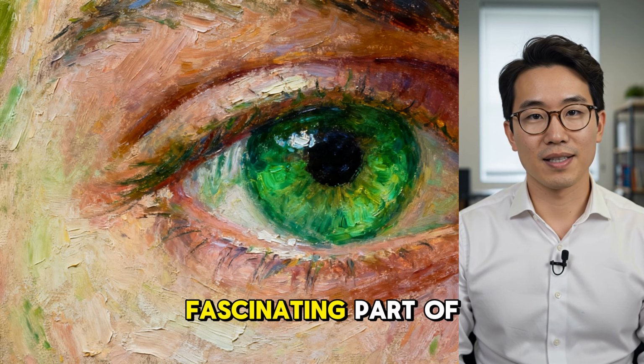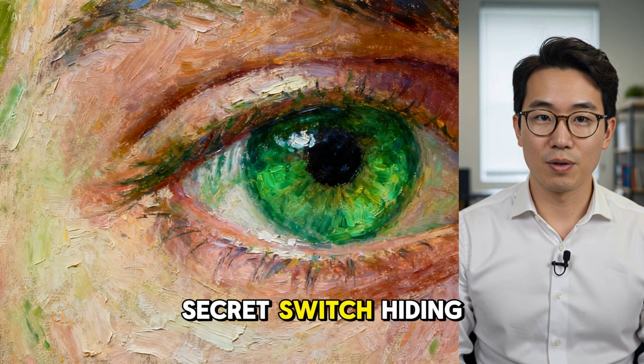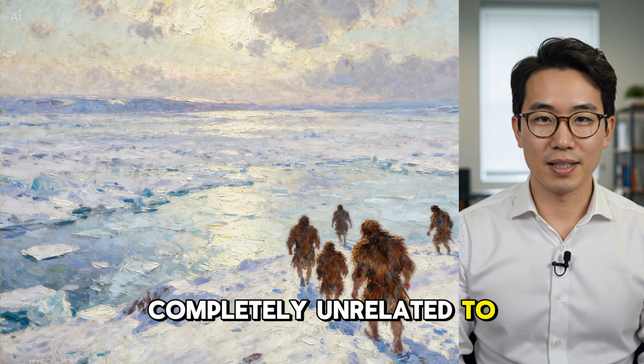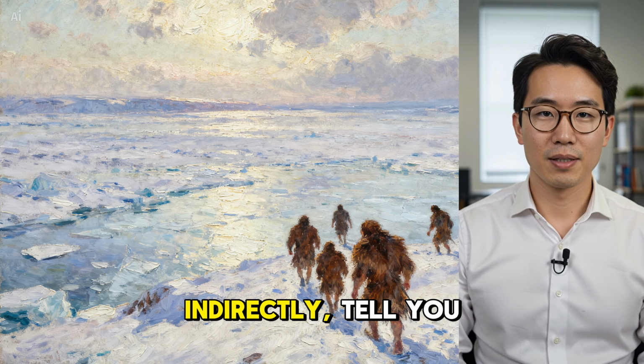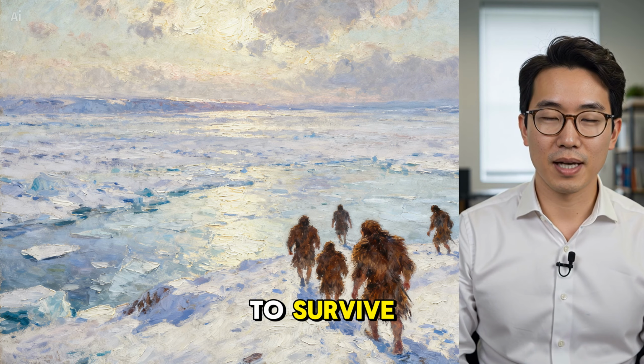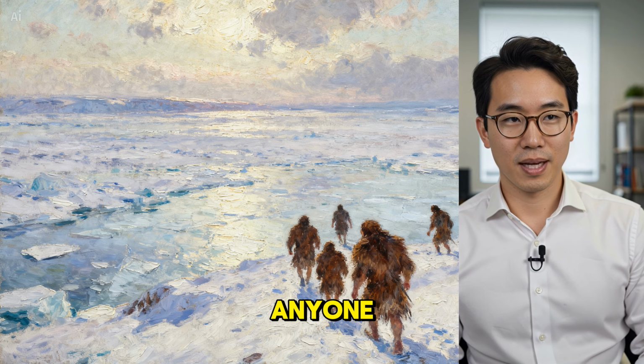The genuinely fascinating part of this story was never a secret switch hiding in green eyes. It's the fact that a visible trait completely unrelated to vitamin D metabolism can still, indirectly, tell you something true about where your ancestors' bodies were adapting to survive, tens of thousands of years before anyone understood why.